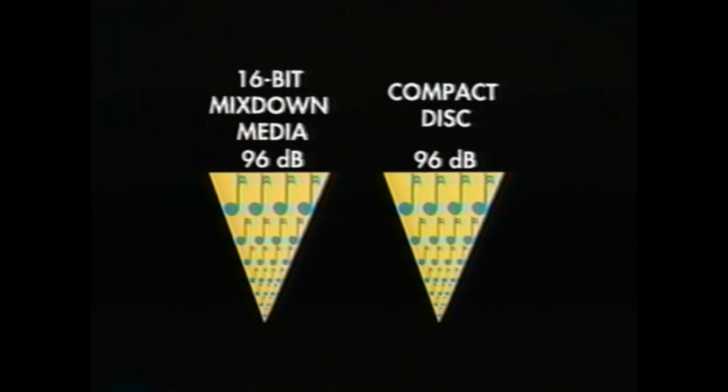Who needs 20-bit, you might ask, especially since compact discs are 16-bit? Doesn't this make a 16-bit mixdown medium good enough? Unfortunately, in the real world, the answer is not always. Mixing directly to a 16-bit system such as DAT can compromise fidelity, and this is where the ProMaster 20 comes into play. 16-bit mixdown systems have a theoretical dynamic range of 96 dB, the same as compact disc.